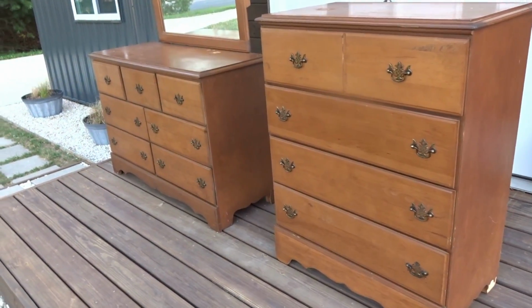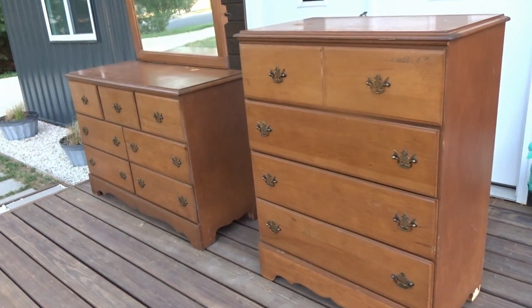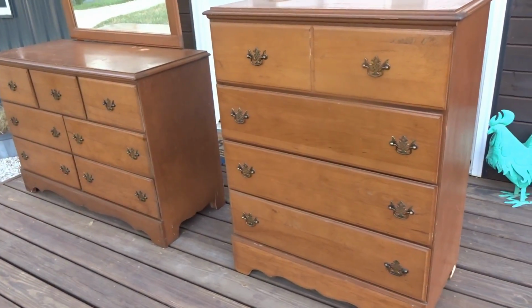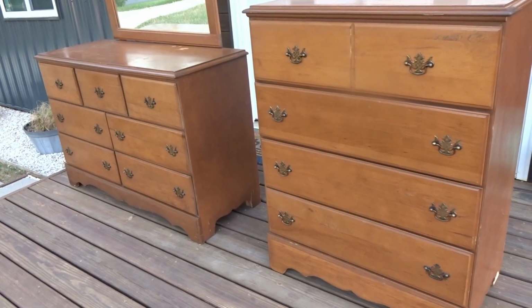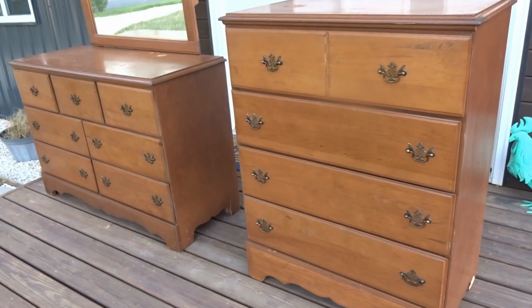All right, so the other person did come by and they bought the other dresser and they paid 60, so that was a $50 profit. Now someone's coming over for this set. Like I said, I paid 80, which is way too much. I have them listed for 125, so it's a $45 profit.